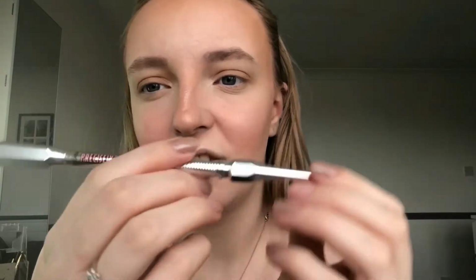I just like to brush them up. And then this is a new discovery of mine. The Benefit Precisely My Brow Pencil. Look at that packaging, guys. I like to use the shade 3. It's got a little spoolie that side. I just like to fill in where I think I need it. We'll just add a few brush strokes. Use my Hoola bronzer as a mirror. Just show you what I'm doing.